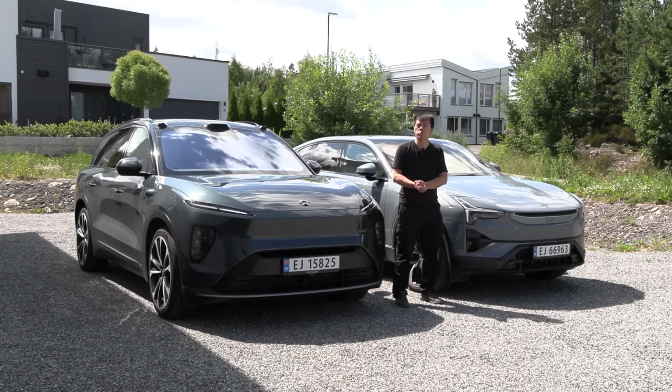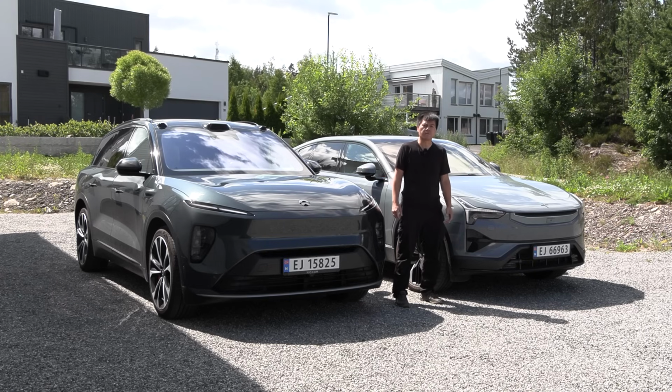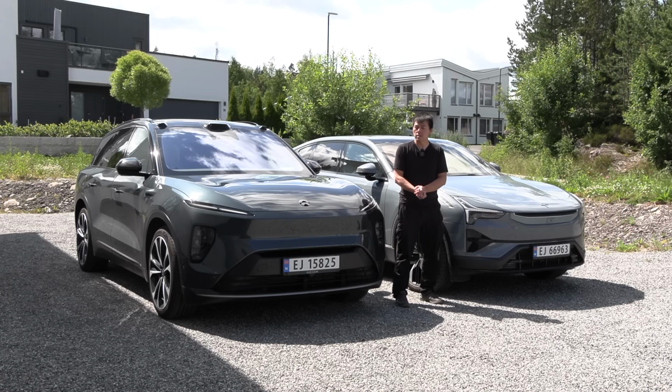So which car would you buy if you had to choose between these two? Or maybe you want something else, like a Model X or a BMW iX, or I don't know. Yeah, let me know. What do you guys think? These two, one of these, or something else?